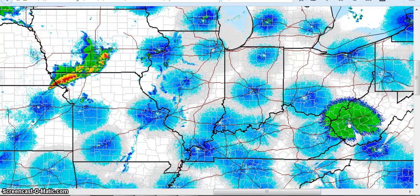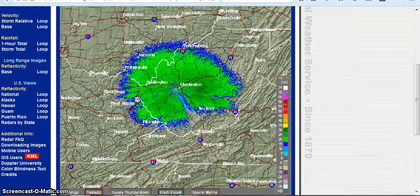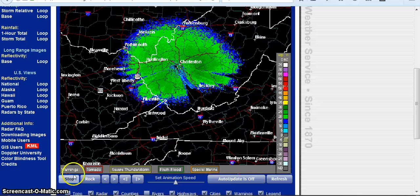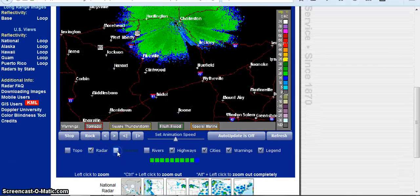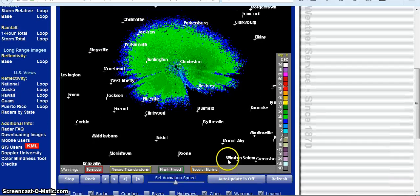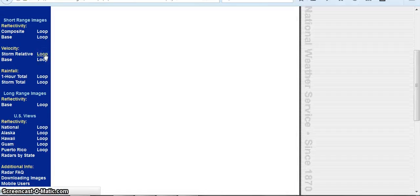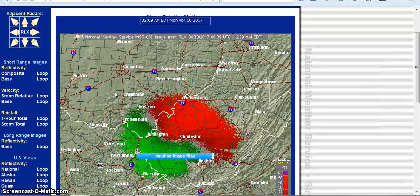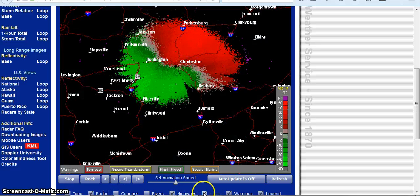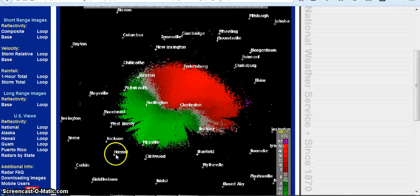Let's click on it a minute. Charleston, West Virginia radar. Now, the cool thing is I can go down here and get rid of the topo. I can get rid of the counties, the highways, and then you can see it a little bit better. I can go on to the storm relative, and we can do the same thing. Get rid of the topo, the counties, the highways, and you can see this radar going way out to here.